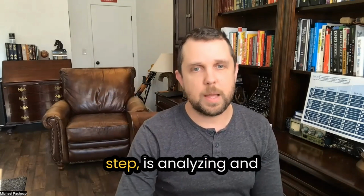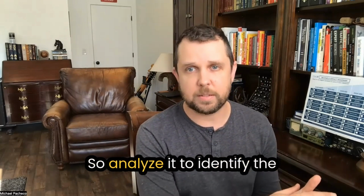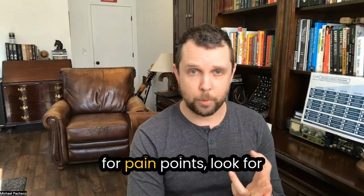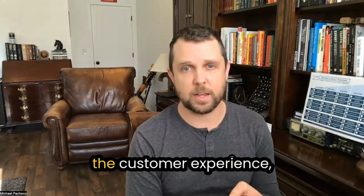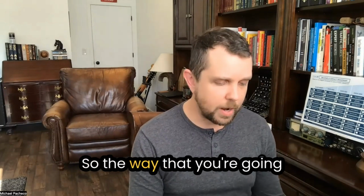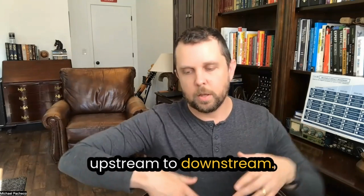Step number 6, final step, is analyzing and optimizing that journey map. So analyze it to identify the areas for improvement. Look for patterns, look for pain points, look for opportunities to enhance the customer experience, and implement changes and monitor the impact. So the way that you're going to want to do this is typically upstream to downstream.